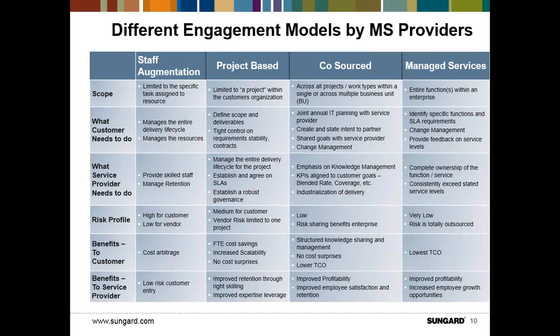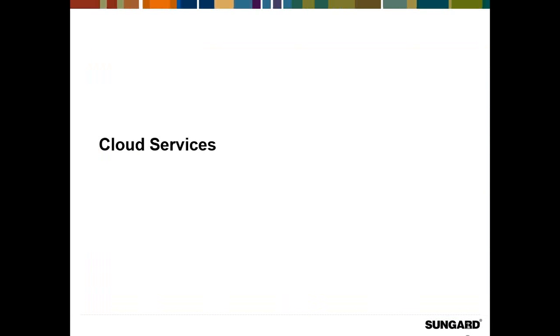I also wanted to touch upon, for some of the folks on the call today who are specifically in IT services companies, in IT outsourcing, everyone is very well aware of the traditional IT services engagement model, which is staff augmentation. But I wanted to really paint the landscape of what the different engagement models are and where managed services fit. As you can see, staff augmentation is a traditional model. Project based is done based on engagement nature and attributes. Co-sourced is a trend which started about 5 years back, and managed services is the latest trend, which essentially is complete ownership of the function or the service, tied to SLAs, and of course there are penalties associated with the SLAs, which is the true game of managed services.